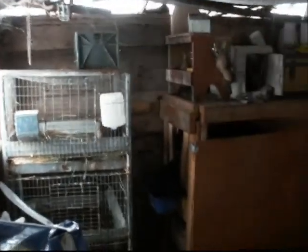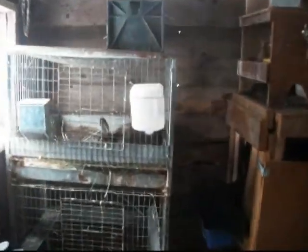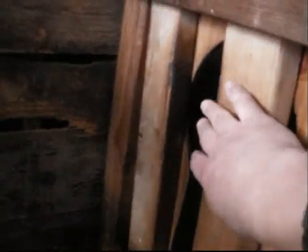This is my barn. This is my indoor bunny. We've had him the longest. And here's my goats. This is Ebony.